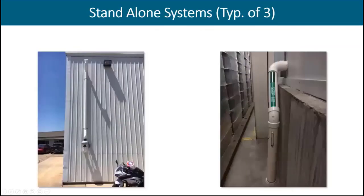This is one of the standalone systems. What we have here on the inside is the actual suction pit, and then there's a manometer so we can visually see if we've got vacuum, and then air direction and identification. If you just have a PVC pipe without any ID on it, someone at some point is going to wonder what that is.